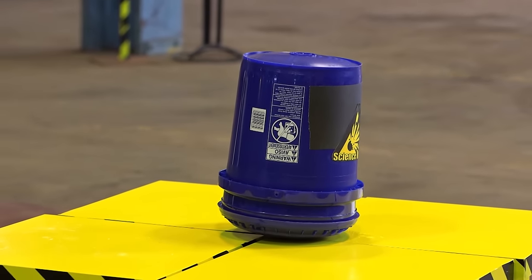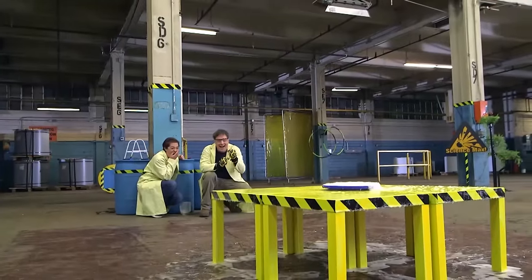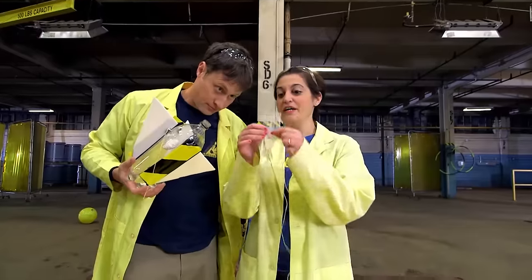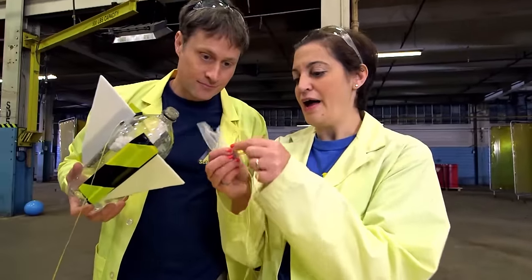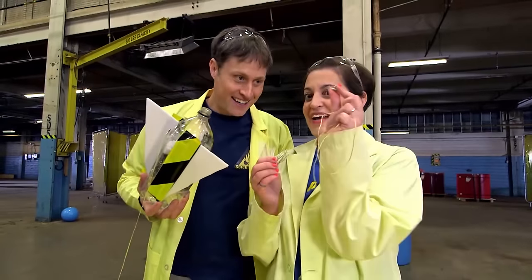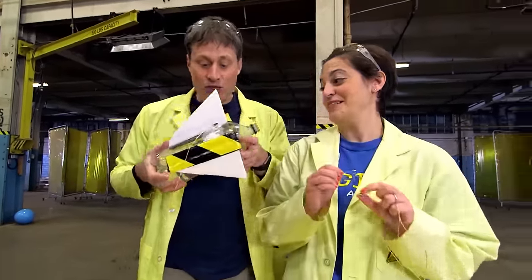Our maxed out rocket worked great. Now to make it look more like a rocket. So we have a mesh bag here to put the antacid in. Right. And we have some paper clips attached to it. And what are the paper clips for? Well, Phil, we have a magnet. Ah. And so the magnet sticks to the paper clip.